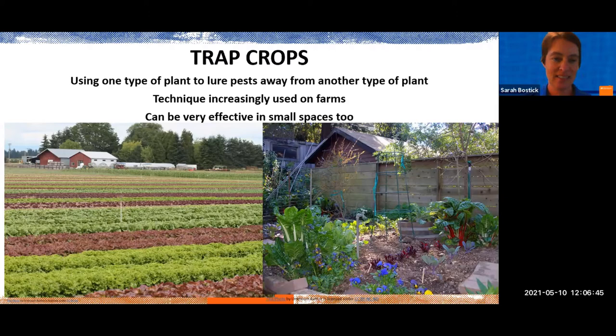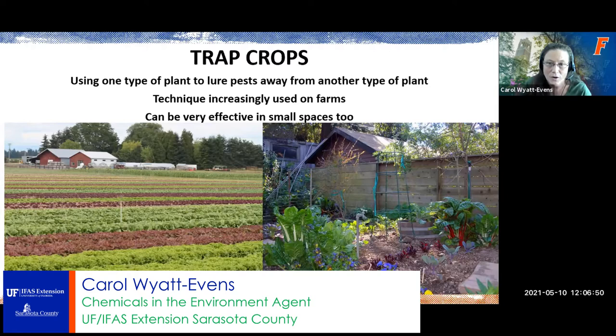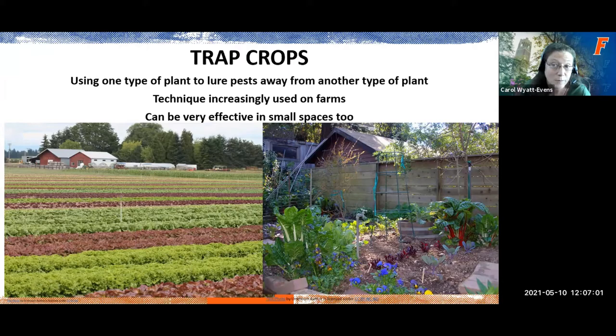So, trap crops. A trap crop is a host plant that is irresistible to specific insect pests. The crop is considered a sacrificial crop since its job really is just to protect that edible crop by drawing those insects away. If the trap crop is available, then the insects are going to move onto that preferred host if it's given a choice.